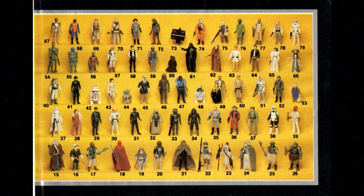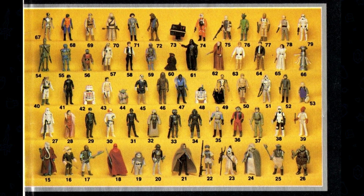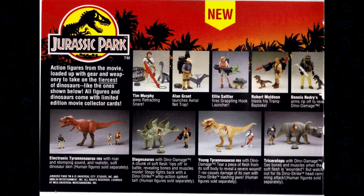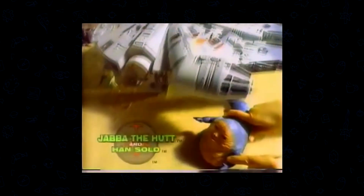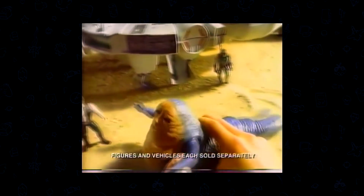After the success they had with Star Wars, Kenner basically monopolised all film toys. Every good film that came out, Kenner bought the license. The little table scraps that they didn't want were eagerly snapped up and turned into largely poor toy lines by their competitors. What's interesting is in 1995, Kenner had a little bit of a change of direction.